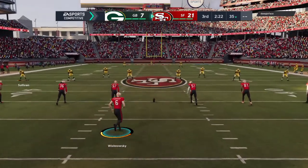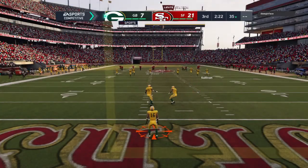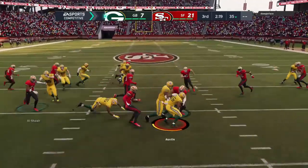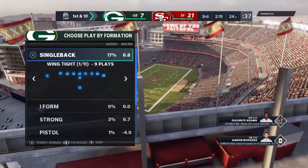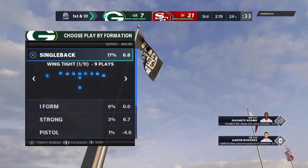Here is Wisnowski to boot it away following the touchdown. Fielded a couple yards into the end zone. And he'll be stopped right around where he would have been had he gone down to a knee, maybe a yard shy of there at the 24. 1st and 10 at their own 24-yard line.